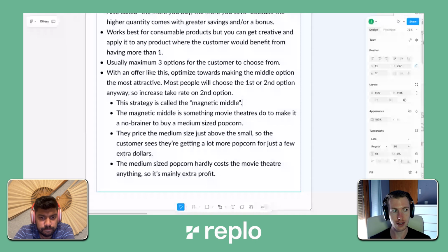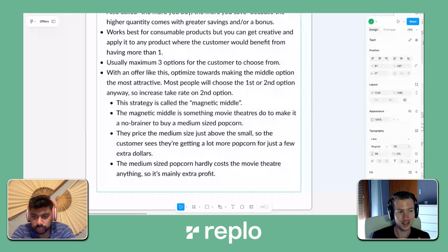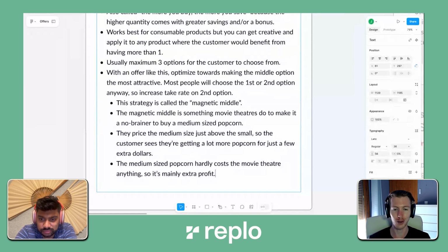And a great example of this is movie theaters, right? They make it a no-brainer to buy a medium-sized popcorn. I don't know if I've ever bought the small popcorn, because you look at the small popcorn price and look at the medium popcorn price, and it's an extra $1 or whatever, and I'm getting so much more, it's a no-brainer, right? So that's what they do. They price the medium size just above the small. So the customer sees they're getting a lot more popcorn for just a few extra dollars. And on the business side, it doesn't cost the movie theater hardly anything, right? It's like an extra few kernels of popcorn. So it's mainly extra profit, and the margin on that is much, much better.